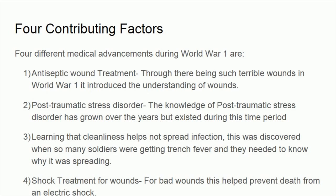Learning that cleanliness helps not spread infection. This was discovered when so many soldiers were getting trench fever, and they needed to know why it was spreading. Shock treatment for wounds. For bad wounds, this helped prevent death from an electric shock.